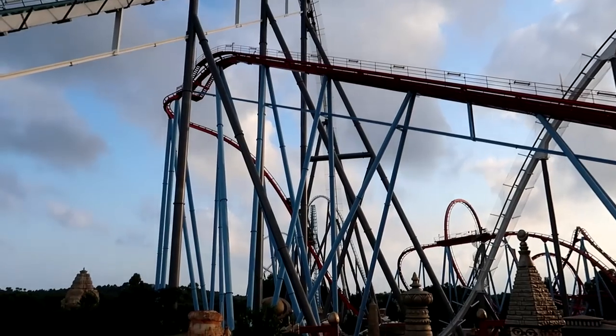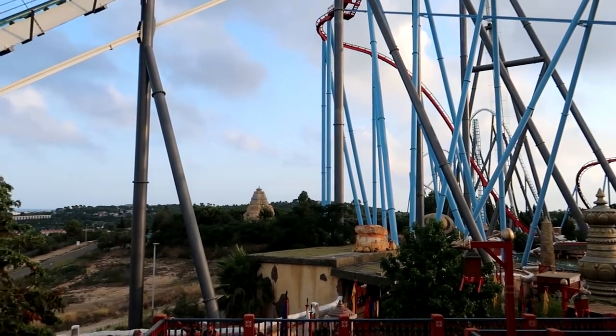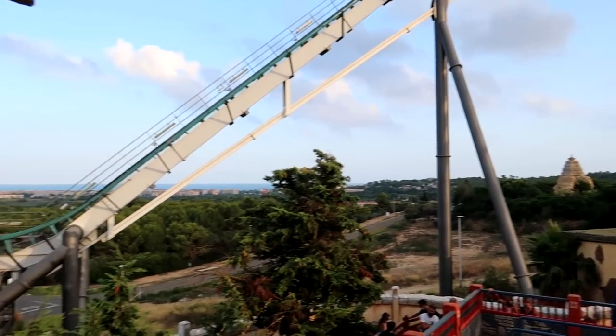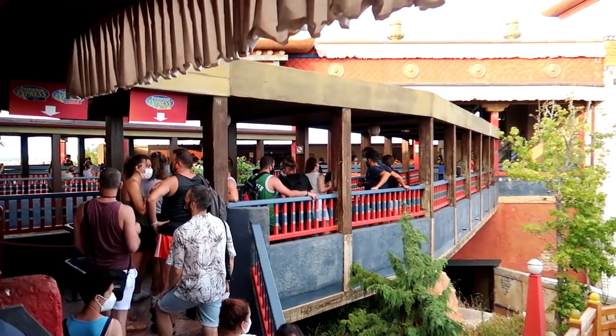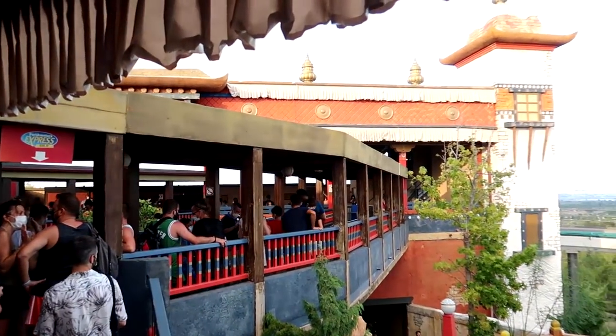I've been waiting for exactly 1 hour to ride Shambhala. Of course, the advertised wait time was 1 hour and 10 minutes. And yeah, nearly there now. Just gonna go straight down this way, across the bridge, and of course over to the station building.